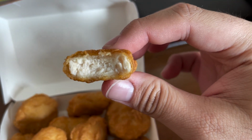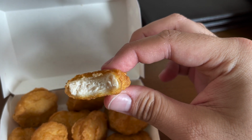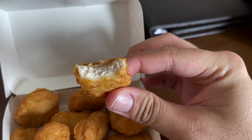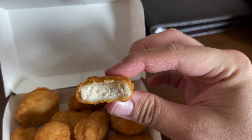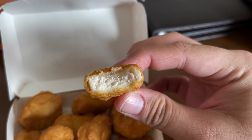So these are warm. I think it's because of the wok, but they are a little soggy, so I am a little concerned. But let's try it out. So right off the bat, they taste exactly the same, but for whatever reason, they seem more battery here. Like, it feels like it's a lot more batter here than in the States.